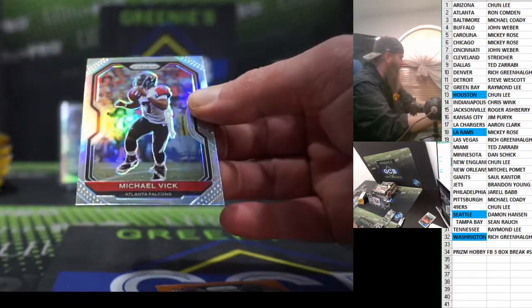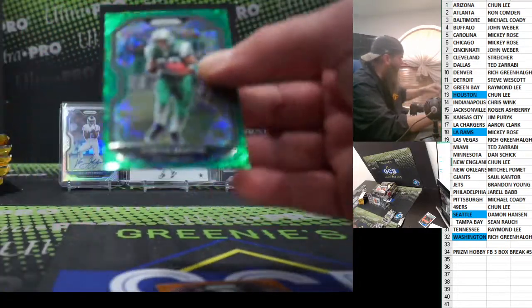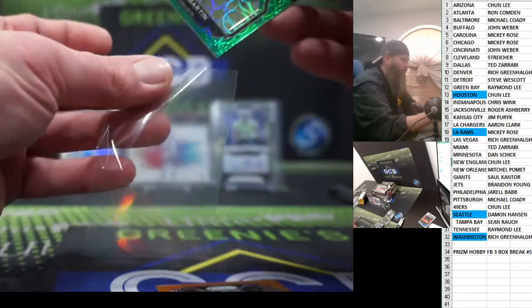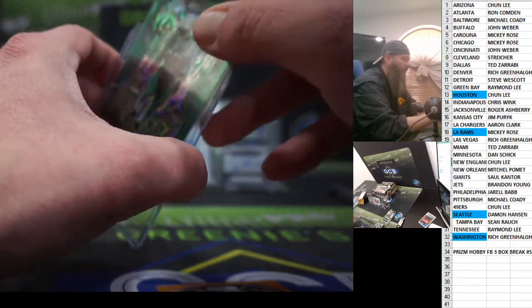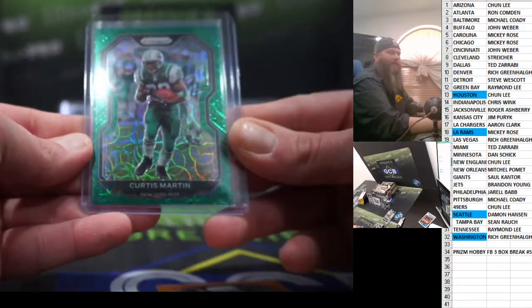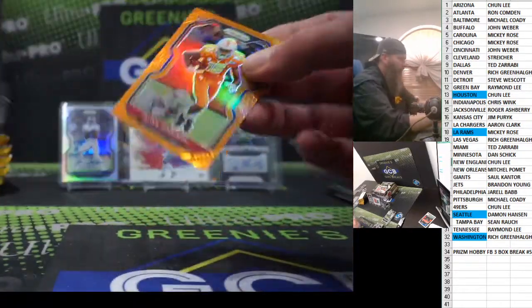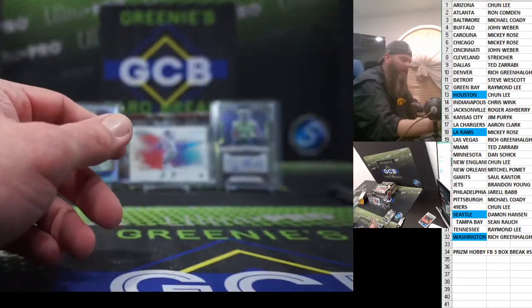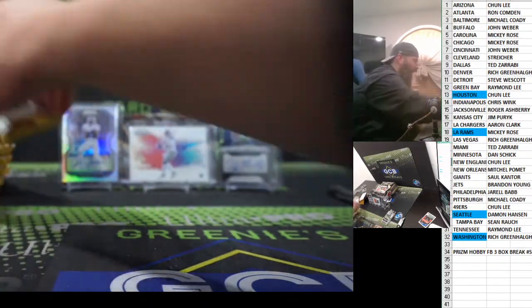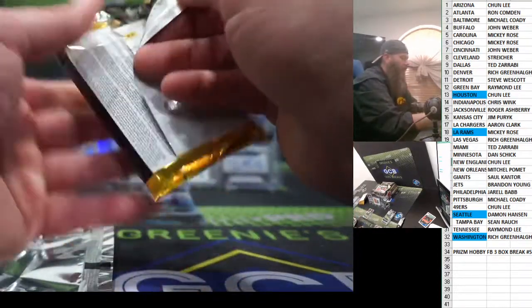Michael Vick silver. Hotlanta. Curtis Martin Greenscope Jets. God, those things are so freaking gorgeous in person. The loose boxes strike again. That's our best box of all the ones we opened so far. The Metcalf and the Color Burst together is better than the Tua box. Nothing against Tua, but Jesus.